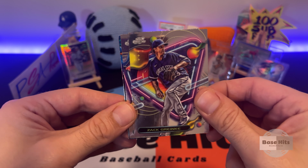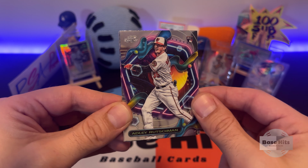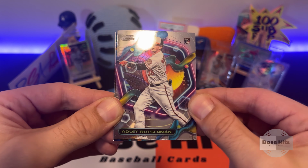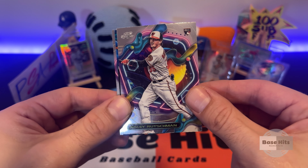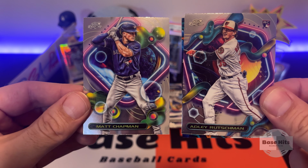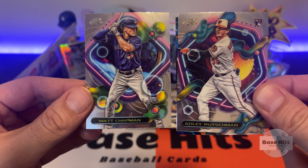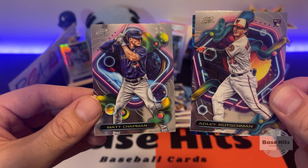Zach Greinke. Adley Rutschman on the rookie card. Nice, nice rookie base here. It's got to be one of the nicer ones, in my opinion, in terms of a base rookie card up there, I would say. And a Matty Chapman. No longer a Blue Jay, but you know what? I really enjoyed him when he was on our team. I was kind of hoping he was going to stick around, but he did not.